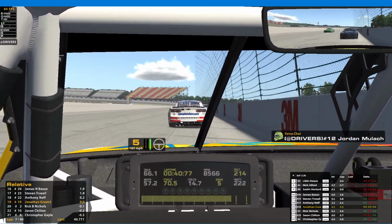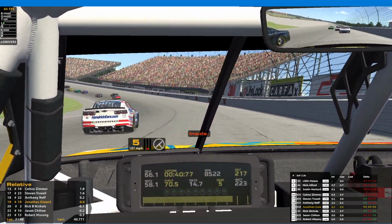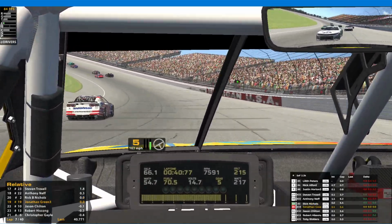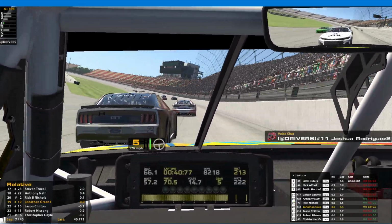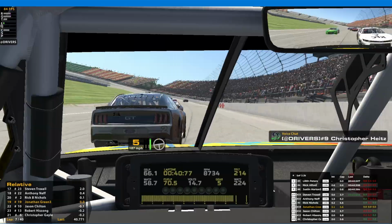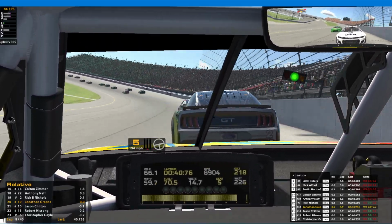Went a bit wide, had to check up. Car down low. He's still there. Still there. Clear low. Sorry about that, 9. I had to check up a little. Set me up the trap. It's all good. P20. You've just done a 40.8.